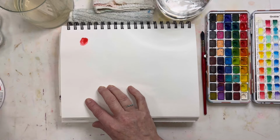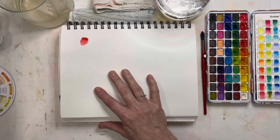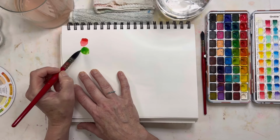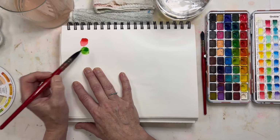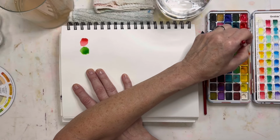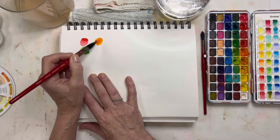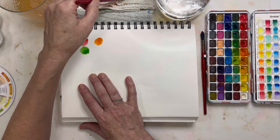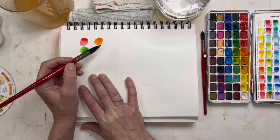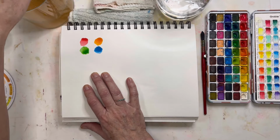Complements are colors that are opposite one another on the color wheel, like violet and yellow, or red and green. And they are, more than any other colors on the color wheel, the colors that, placed next to one another, really make each other sing. Really bring out the best in each other. So red and green is one, and then you've got orange and blue. And one thing I have really worked on is just having these things become automatic instead of having to think about them. So just really reciting these things over and over to myself so that they do become automatic. So orange and blue.